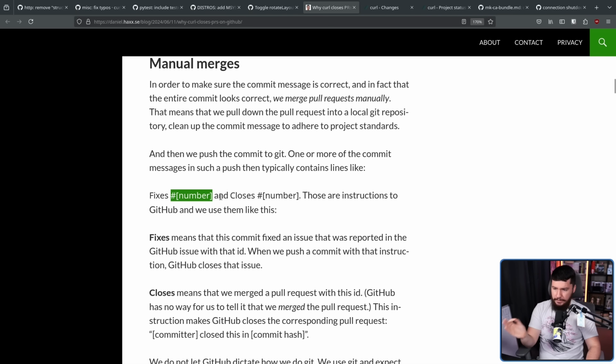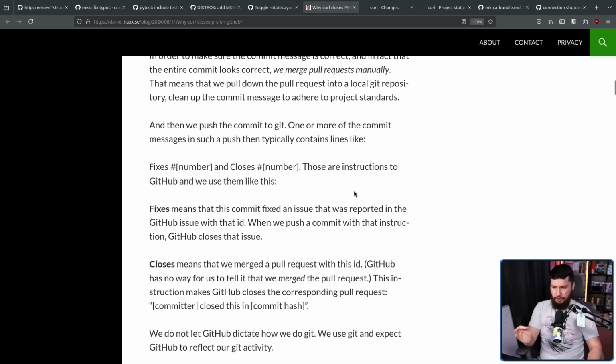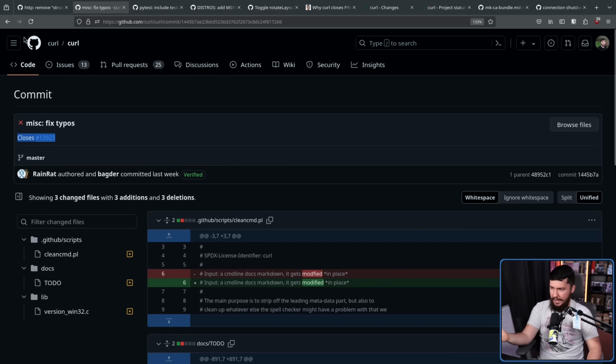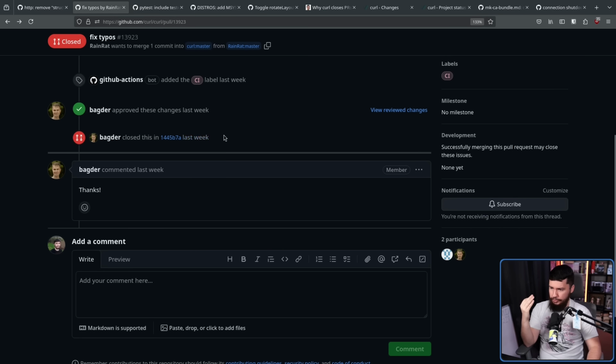Well, the way that is done is with special tags in the commit. Fixes and then a number, and closes and then a number are instructions to GitHub, and we use them like this. Fixes means that this commit fixed an issue that was reported in the GitHub issue with that ID. When we push a commit with that instruction, GitHub closes that issue. Closes means that we merged a pull request with this ID. GitHub has no way for us to tell that we merged the pull request. This instruction makes GitHub close the corresponding pull request with committer close this in commit hash, as we can see with this tag here saying this was closed right here.